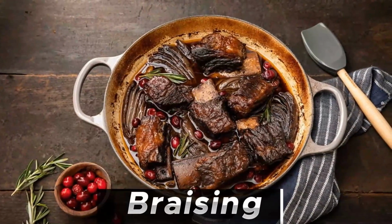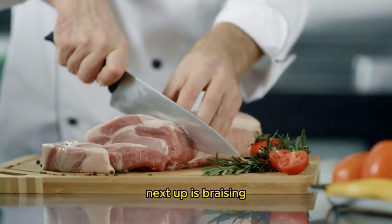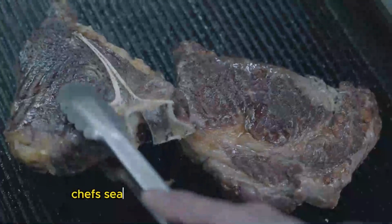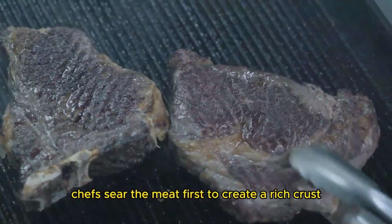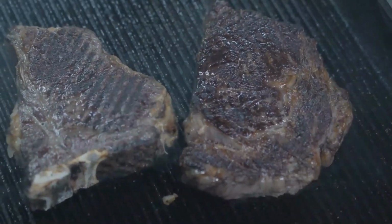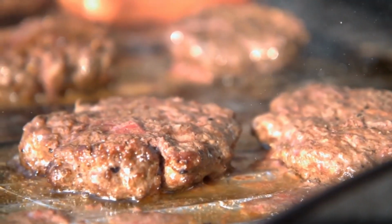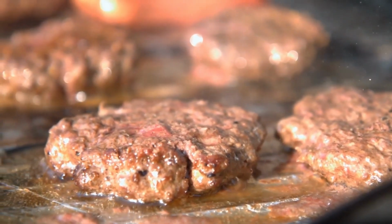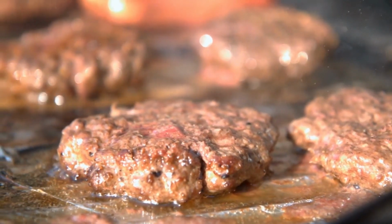Number 2. Braising. Next up is braising, a slow cooking method that's perfect for tougher cuts of meat. Chefs sear the meat first to create a rich crust, then place it in a pot with a flavorful liquid such as broth or wine. The dish is then cooked at a low temperature for an extended period, resulting in tender and succulent meat infused with the essence of the braising liquid.